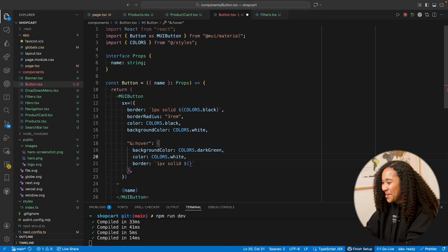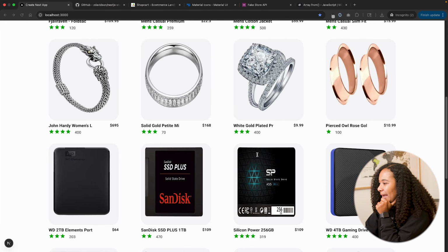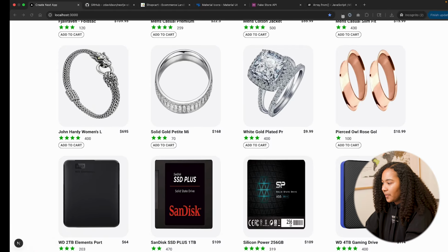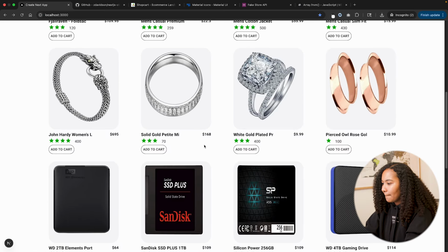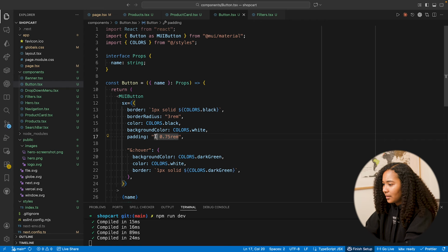There we go. All right, we're going to do colors dot dark green. All right, we've got to wrap this up. Colors dot dark green. All right, awesome. We might need a little bit of padding. Let's take a look at how that looks. Yeah, a little bit of padding on the left and the right. 0.5 rem. Good. Maybe it's 1 rem on 0.75 rem. Maybe it's 1 rem all around. Okay.